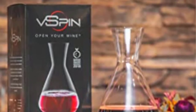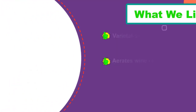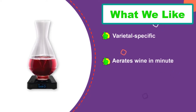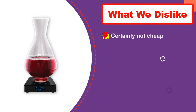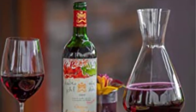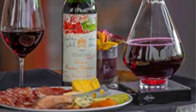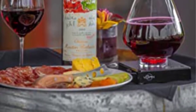The V-Spin offers varietal-specific aeration at the push of a button. You'll be free to decant wine by the glass or by the bottle, giving you a customized decanting and serving experience. When you activate this pioneering system, it creates an efficient vortex that aerates your wine in no more than 5 minutes. Both time and speed can be adjusted to suit the type of wine you're aerating, offering a personalized approach to decanting unmatched by most of the competition.